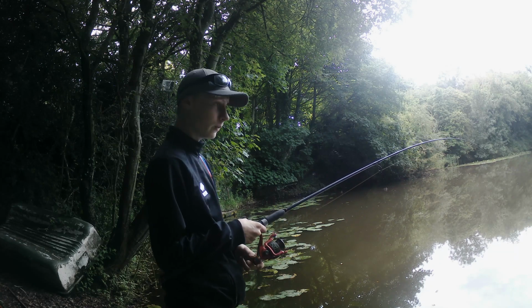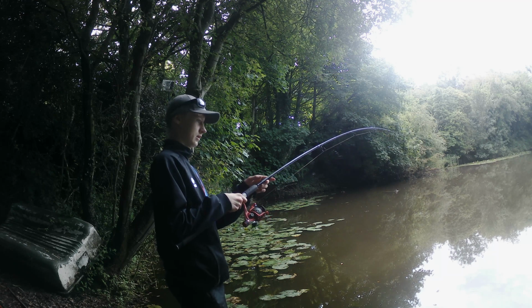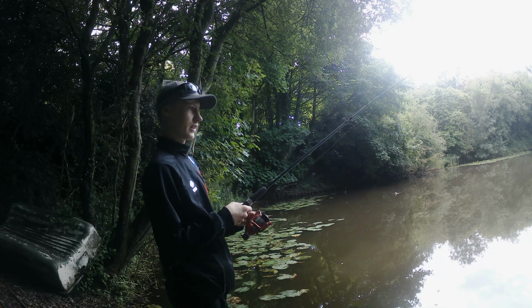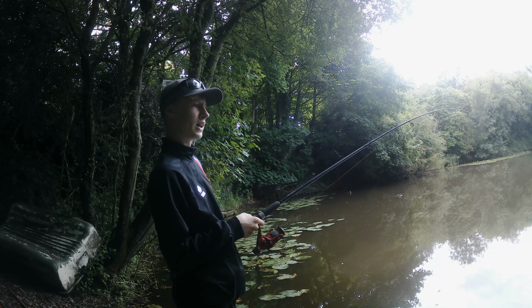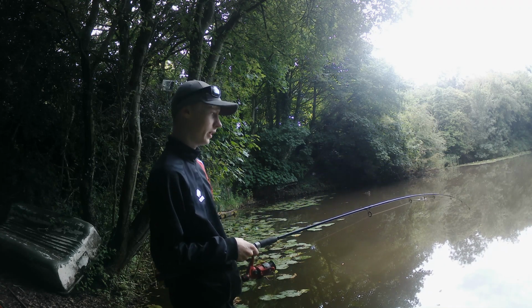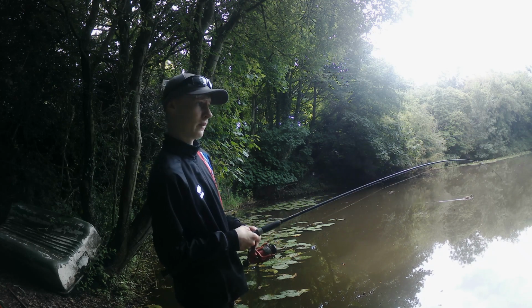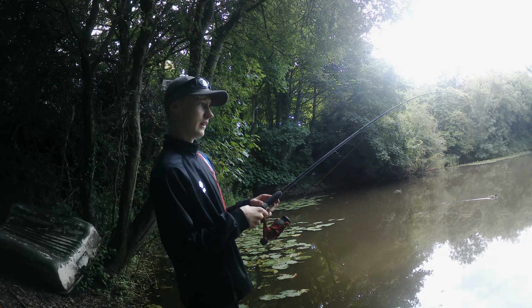So this fish fought really hard. I remember this take. It took it straight off. It took the rod off the pod, got stuck in the tree. I wanted to pull it out of the tree, then went over my other rod. So I then had to untangle it with my other rod. And then I managed to get it out. But on the take, the rod was only on the pod by its reel. So it was a savage take.